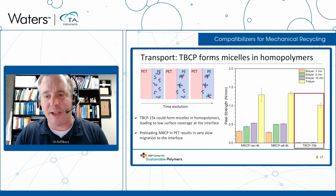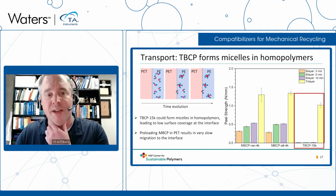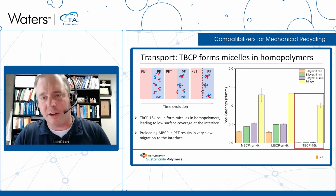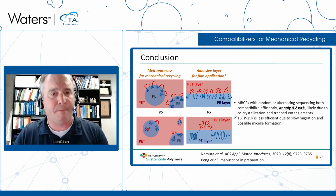get to the interface. And we think this has a lot to do with its propensity to form micelles in the polyethylene domain, which are intrinsically larger objects and transport more slowly to the interface. And so this is something that we're still investigating, but clearly the migration of that particular compatibilizer is slower.